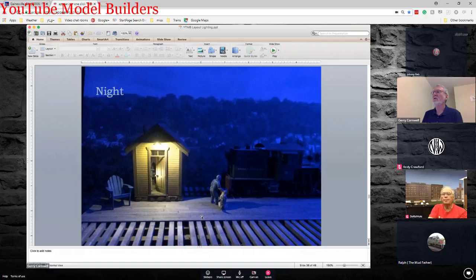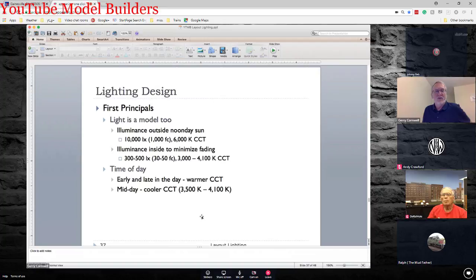So let's talk about some lighting design principles. We've just got a few slides left, so we'll move along pretty quickly through these. And we already talked about this earlier this evening, and that is that light is a model too. That gets forgotten, I think.